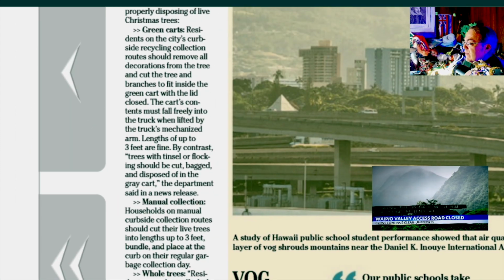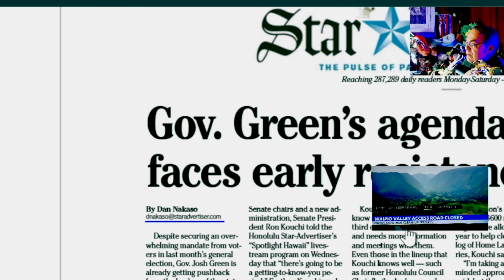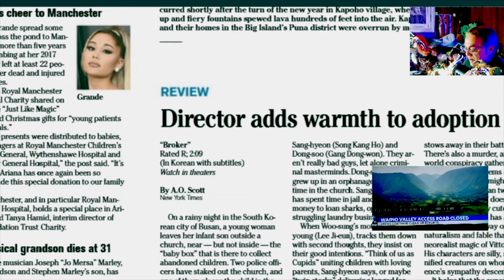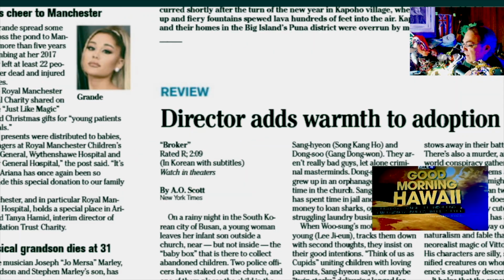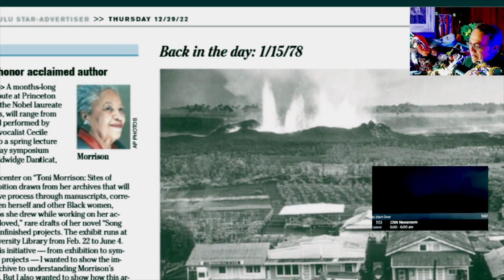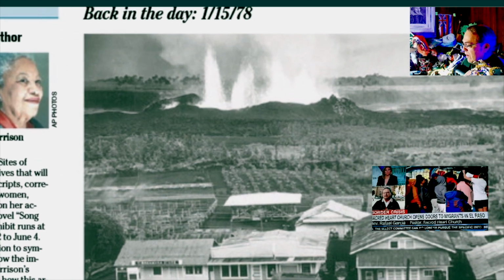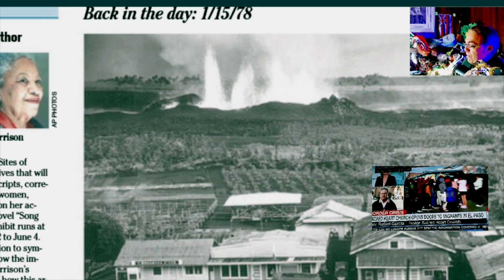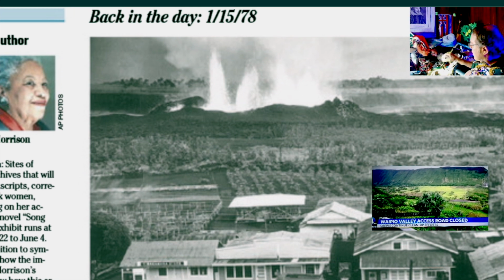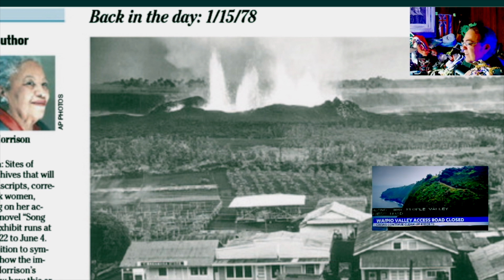And then I found little gags, you might say, in parts of the paper, back in the day. See, they feature this, which I think is actually pretty cool. This is a 1978 photograph of an eruption. Holy crap! And then gag. My thing goes off, and then I add the cuckoo because it's just cuckoo.